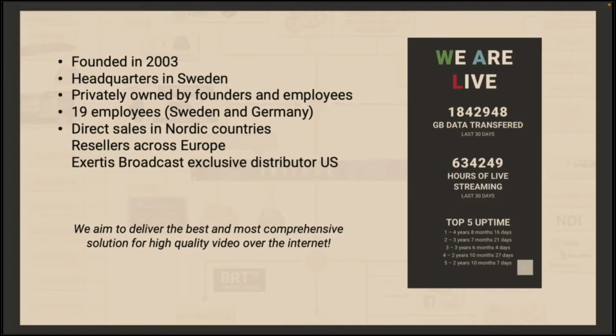Our goal is to deliver the best and most comprehensive solution for high quality video over the internet. On your right side, you have some fresh data from the website. Last 30 days, our live streaming top 5 units uptime. As you can see, one of the units has been up for 4 years, 8 months, and 16 days without a reboot. Roland, the founder, started off in distribution and local cable TV and stuff like that. So we really aim to have a robust 24/7 solution, even though we also do a lot of shorter live streaming contribution.